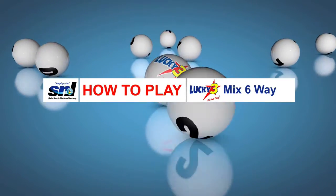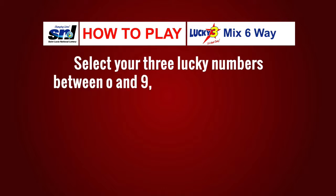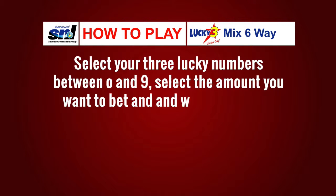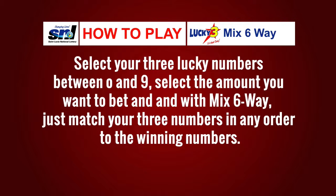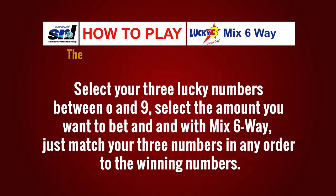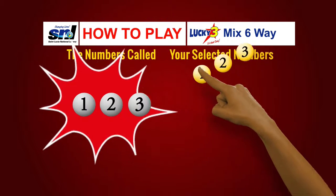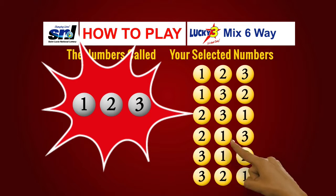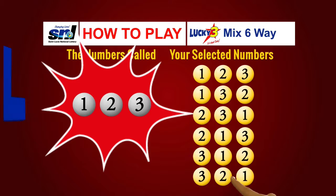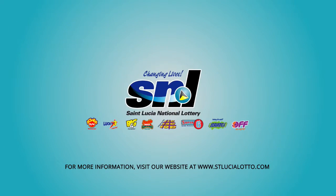Here's how to play Lucky 3 Mix 6 Ways. Select your three lucky numbers between 0 and 9. Select the amount that you want to bet. And with Mix 6 Way, just match your three numbers in any order to the winning numbers. Here's an example. The winning numbers are 1, 2, 3. You could win by matching 1, 2, 3, 1, 3, 2, 2, 3, 1, 2, 1, 3, 3, 1, 2, or 3, 2, 1. Lucky 3. It's that easy. Only from the St. Lucia National Lottery.